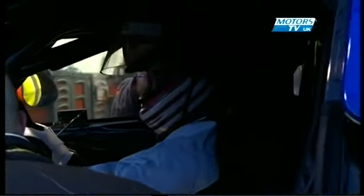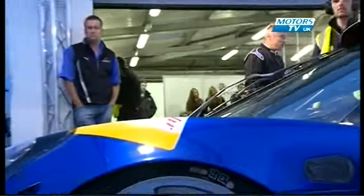In the pits then, the Red Bull Lotus has been in rather too many times for the first few hours of the race.